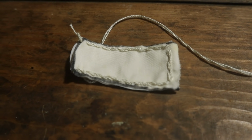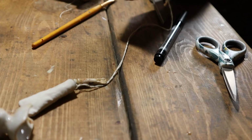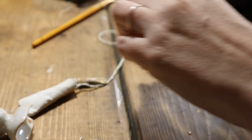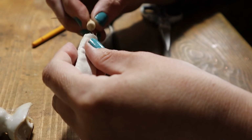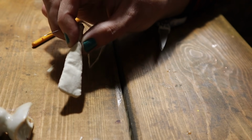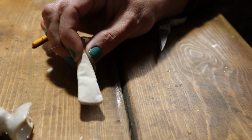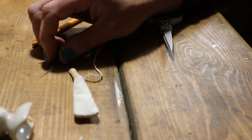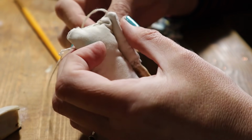One arm's out. I have to turn it inside out, which is always fun. Okay, I've turned it inside out at last. It took a while. But I've learnt that you're best not to put too much stuffing in your arms because they stick out at an angle. And that's a learning curve. And then I'm going to sew the arm onto the top of the body.